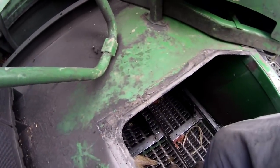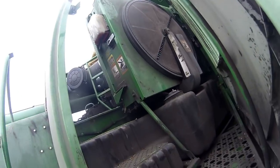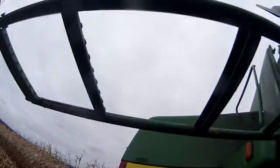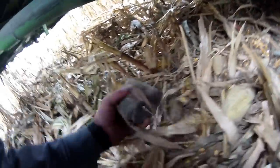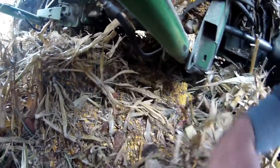I don't see any stones in there. Put that down. I cleaned the stone trap out, and this time around I got this booger out of there, and there's another one here. Thought there was another one.